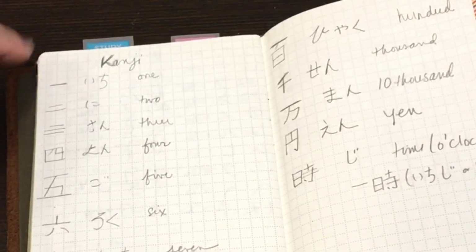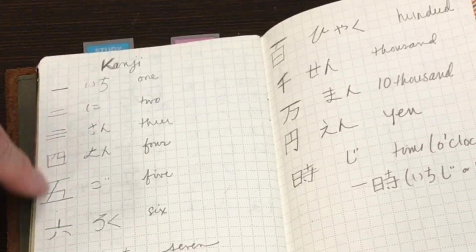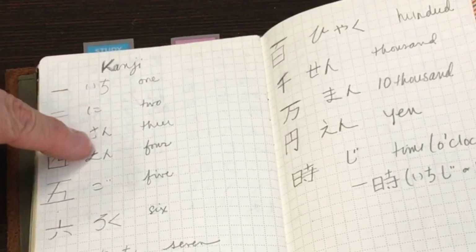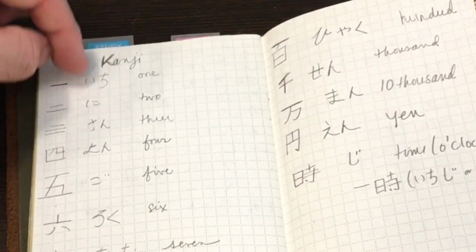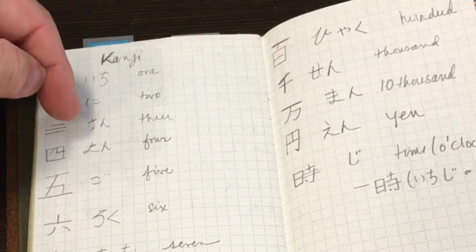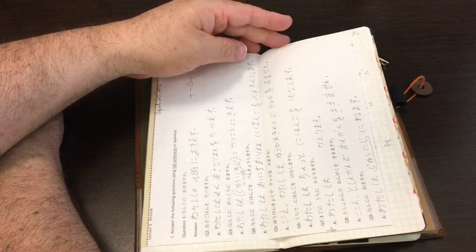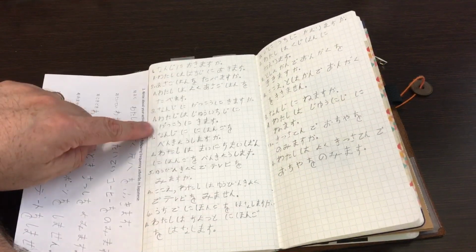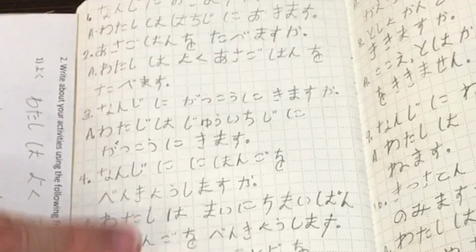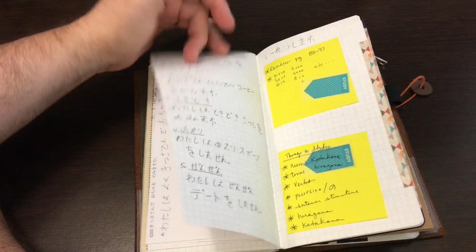And here's just the first few kanji. And this is the kanji, and this is what they are in hiragana. Ichi, ni, so on and so forth. So there's some more homework taped in. And then by the end of the semester, we were doing everything in Japanese. And it was a wonderful class. I had a wonderful professor.